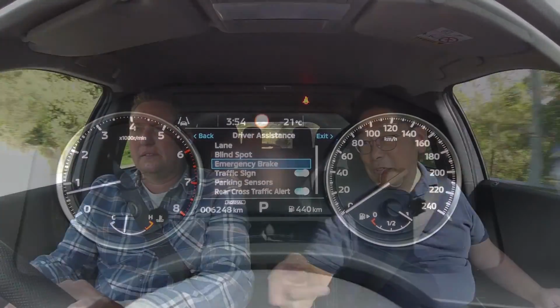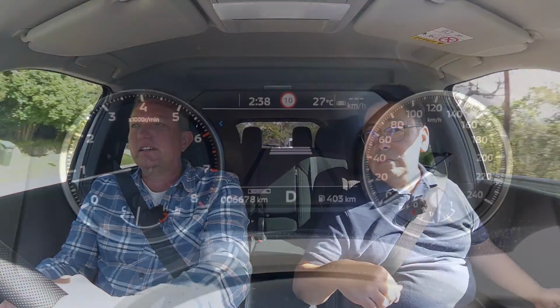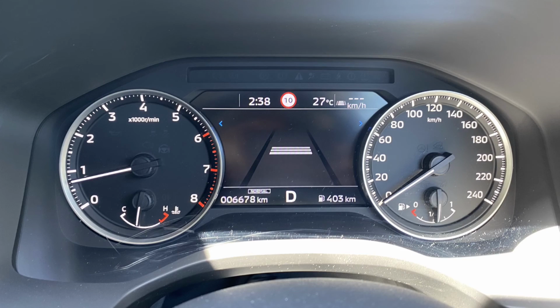Yes. And you get adaptive cruise as well. I used the adaptive cruise a lot and found it really good. Yeah, it worked very well. You can do 3 different distances, so if you want it to only start to kick in when you're closer to the car or further away, it's very easy to adjust that with the button on the steering wheel.